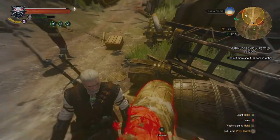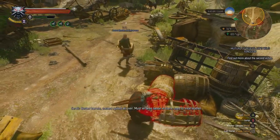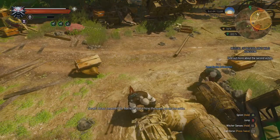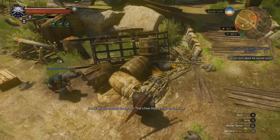But it's Geralt's job to kill monsters that are killing people, you know? So it's like, eh. Busted barrels. Contents spilled all over. Must have been tannin in there. Used to treat leather. Beast smashed the barrels. That's how the scent got on the scale.